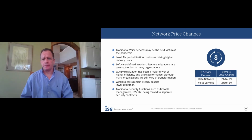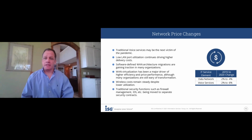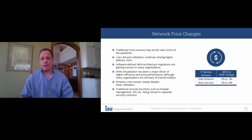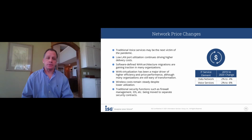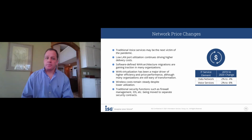The other piece that's separating from network, is the last bullet, which talks through security functions. So firewalls and intrusion detection systems are beginning to peel off as well and move to separate security contracts. So what it leaves you with is your LAN and your WAN management. And in this space we're seeing the move to SD-WAN, starting to supplant some of the traditional equipment that you see out there. Your Cisco routers and switches, that have remained on your inventories for years, are starting to actually go away. We expect the wireless costs to remain the same. They may not be utilized, but they still need to be maintained. And so we expect that to be a steady trend.